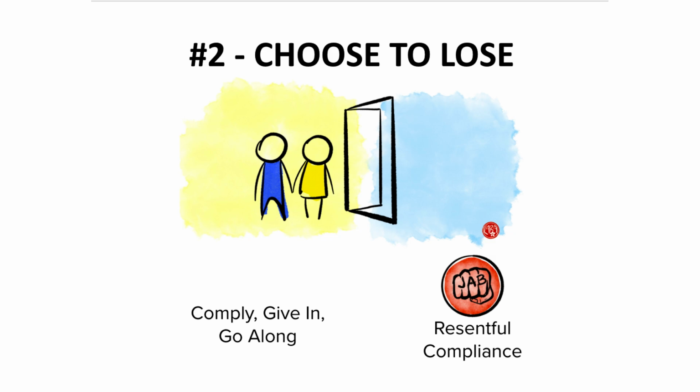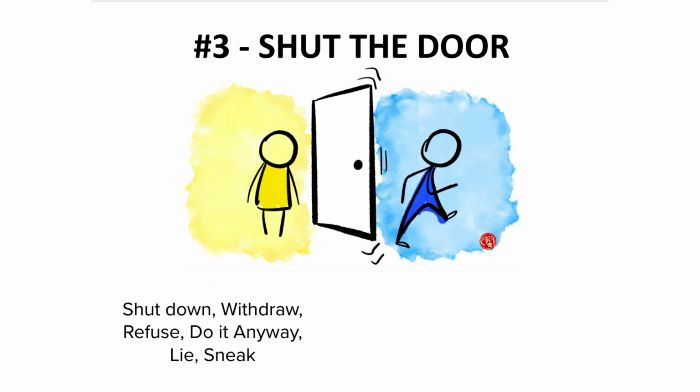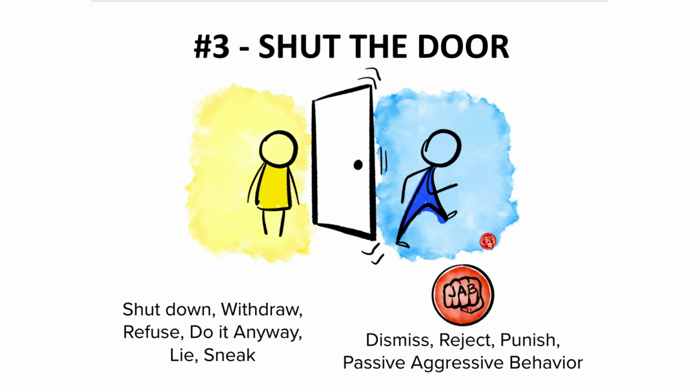And the final unhealthy strategy is that you shut the door. In this scenario, blue is refusing to engage. He just shuts the adjoining door and retreats into his own room. This can emotionally look like shutting down and withdrawing, and behaviorally it can look like not talking about things, lying, doing it anyway, sneaking. You add a jab to this and you get silent treatment, punishment, and passive-aggressive behavior. And at its worst, insults and name-calling. This one also requires the least explanation. There's obviously no way to have a green glow of connection when you have the door closed. Each person is behind a door, alone in their own room.